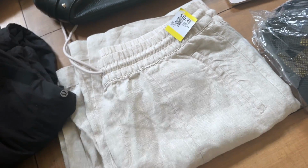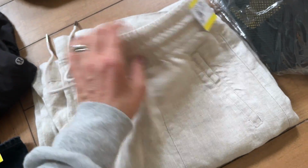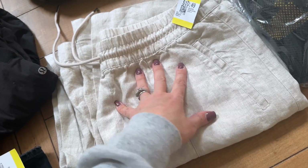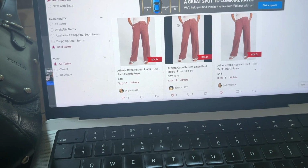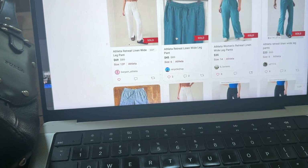I already looked up these linen pants from Athleta. As I had mentioned, they are from spring of 2024. They are an extra large and they also look like a tall. So these are called the Athleta Cabo Retreat linen pants.